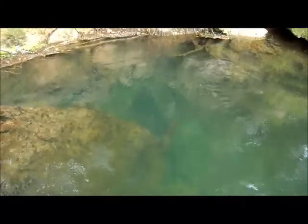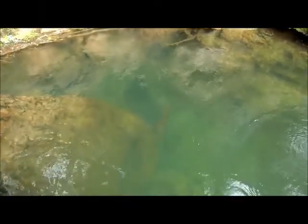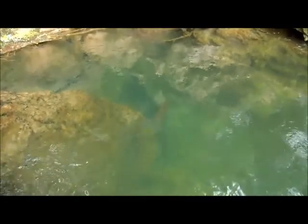This is Chaplain Spring. It's flowing nice and clear and strong. It's coming out of a hole about 6, maybe 7 feet under the water line, right under the bank. You can make out the hole down there. The water's so clear it looks like it's right there below the surface.